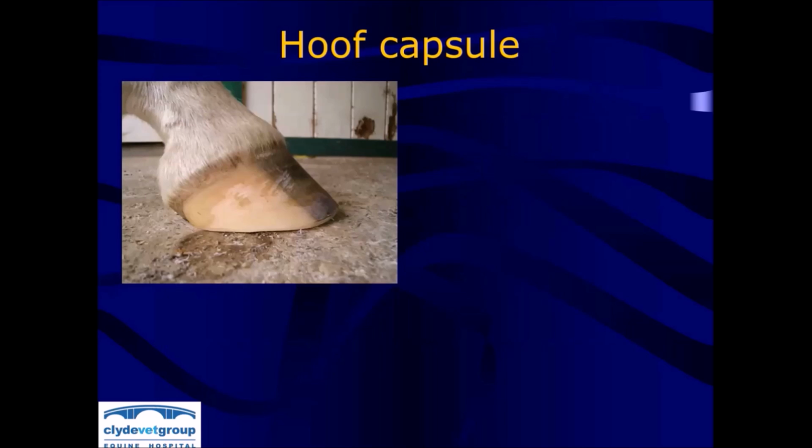So before discussing abscesses, I'm just going to give a few slides to demonstrate the hoof capsule, how it's made up, and following on from that, you'll understand why an abscess behaves the way it does and why we treat them in the manner that we do. Obviously, the horse's hoof capsule is an adaptation of epithelial cells, of skin cells, and is in some way analogous to our nail.